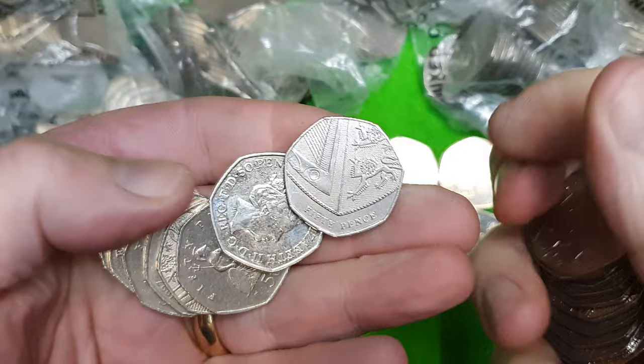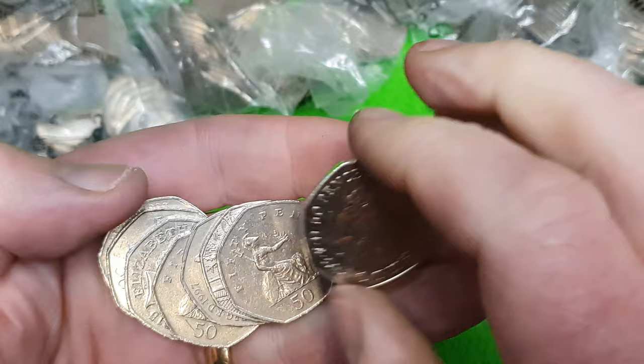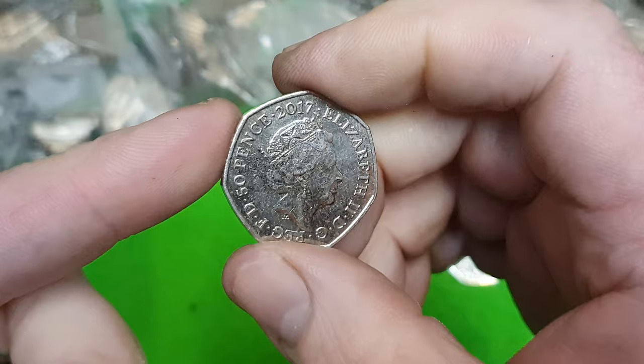13, 19, 12, 15. Come on, we've got to have... Oh, we've got a 17 coming up, folks. We've got a 2017, so this will be something. It's got 50 pence on the Queen side, God bless her. So it's going to be a Potter, I believe.